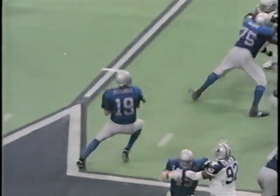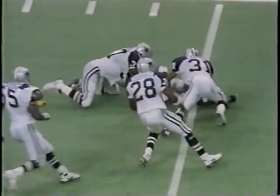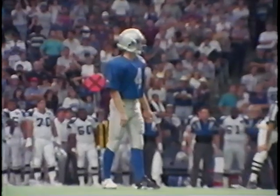Scott Mitchell's clutch passing put the Lions in position to win their second overtime game of the year and earn their first ever win at Texas Stadium. Can the Lions win it in overtime? We're about to find out.